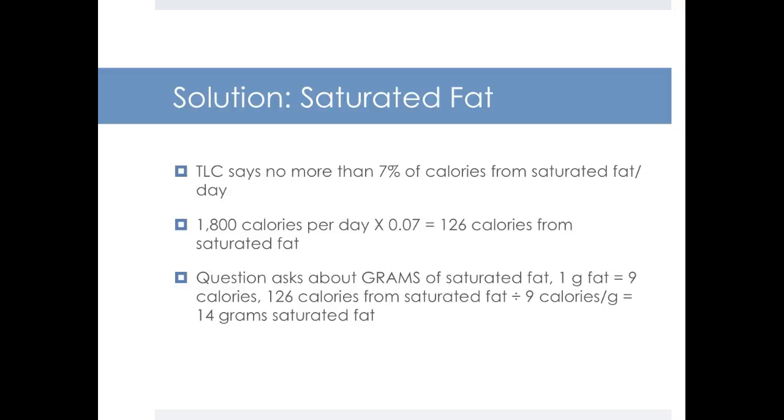So 7% of 1,800 calories is 126 calories from saturated fat. Now we asked how many grams of saturated fat, because that's what's going to be listed on the food labels that Barry's looking at. And every gram of fat, regardless of what type of fat it is, has 9 calories. So 126 calories from saturated fat divided by 9 calories per gram of fat would mean he should have no more than 14 grams of saturated fat per day.